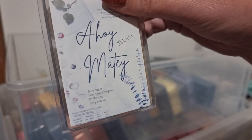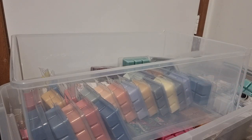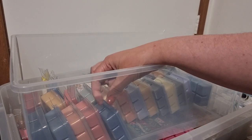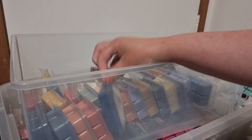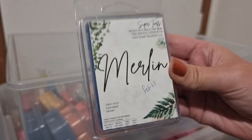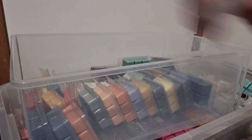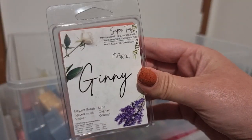Ahoy Matey, so that was from the, what's that collection called? It is quite late, sorry. You know, the Pirates collection or whatever she called it. Merlin, I actually have a feeling I need to move that one up. I have a very, very strong feeling about that one, so I'm going to put that aside for a minute. I'm almost certain I finished off what I had of that.